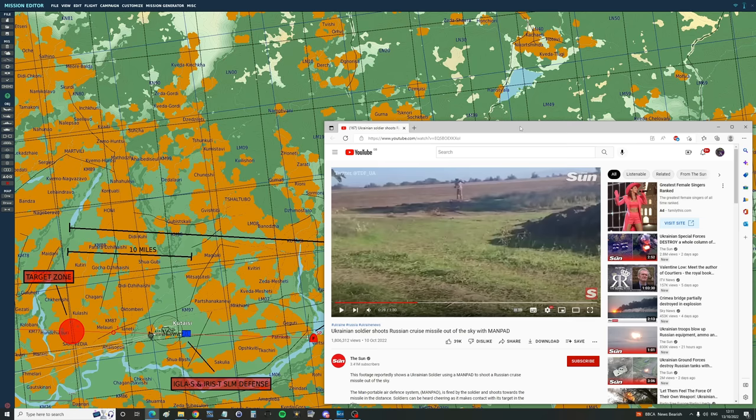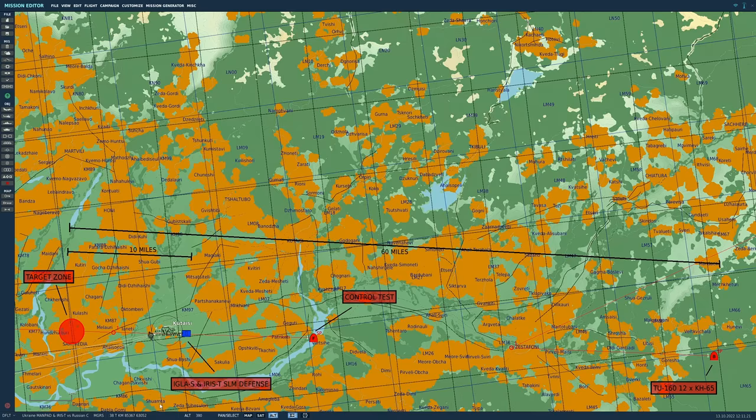But anyway, guys, good comments. Today, we're going to test if we can do it in our simulator. We have two systems to test. We have the SA-18 Igla-S, which we'll try first, and then we're going to go for the IRST system. So here is a target zone in Ukraine. Here on the right is a Tu-160 Russian bomber with 12 Kh-65 contemporary cruise missiles. We're going to see if we can intercept them.